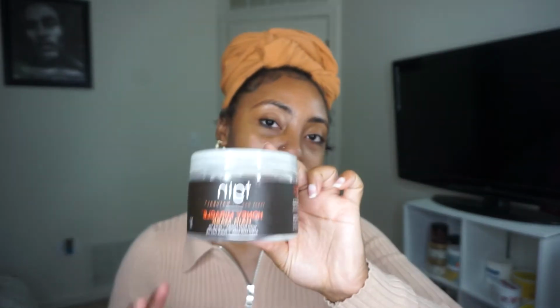It is so good. It's moisturizing. It leaves my hair feeling so soft after I sit under the heat with it. I would recommend this if you are low porosity, which is what I am. I would definitely recommend this TGIN Honey Miracle Mask. It is one of my favorite conditioners. It probably is my favorite conditioner. So definitely this one.